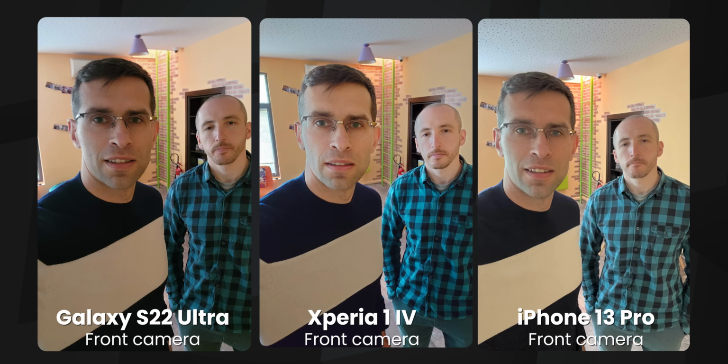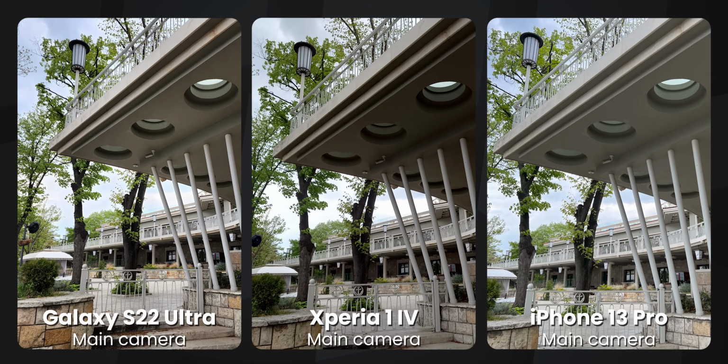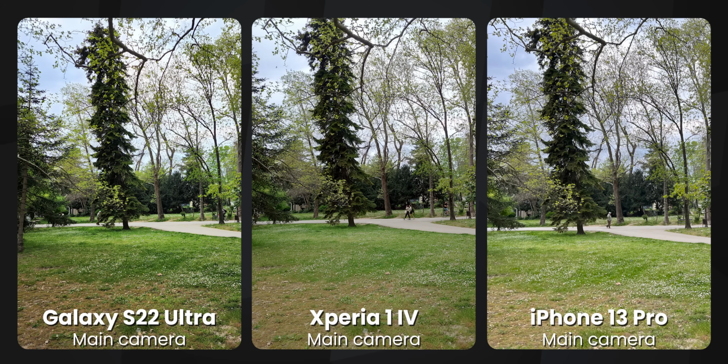But you see the real difference when you see photos from the main cameras. So the Xperia photos have a totally different look than the other two, and you can tell. The goal of the Xperia seems to be just to capture a realistic photo. Period. The Galaxy and the iPhone, on the other hand, seem to have a different goal in mind. Capture the most pleasing photo, not the most photorealistic one. Now what this means in real life is that it's not always great for the Xperia. It is sometimes lacking in color and detail.